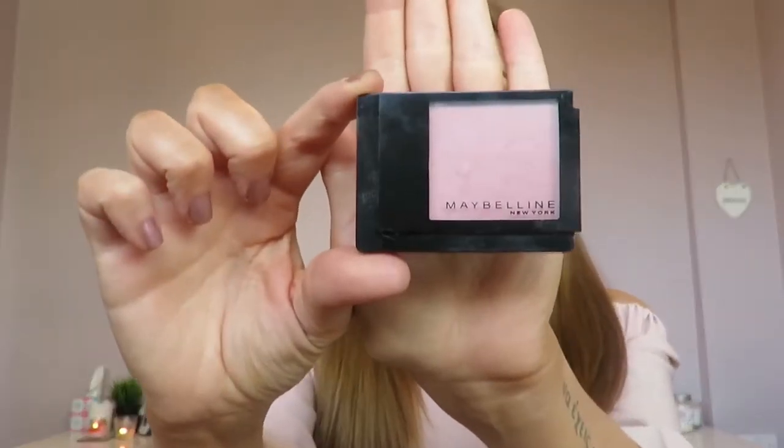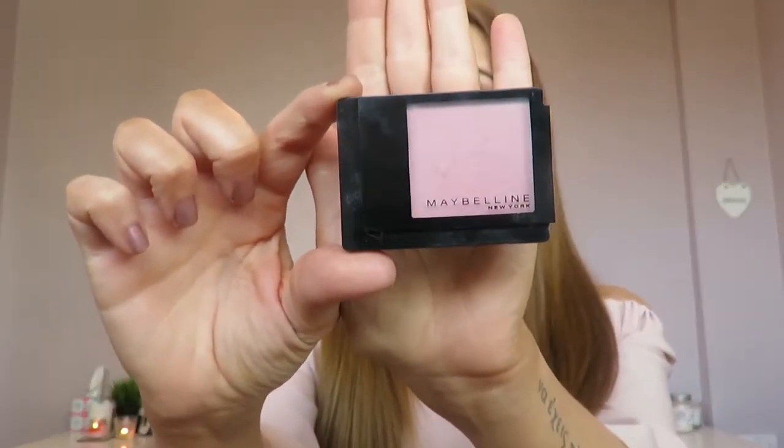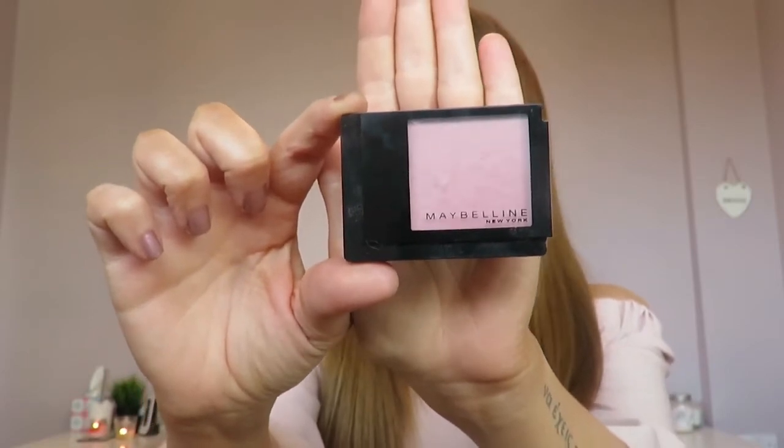Okay, staying on the Maybelline trend, we have the Maybelline New York Face Studio Blush in the shade 40 Pink Amber, which looks like this. It's just a really muted pink blush and it's nice and pale. So this one retails at the moment for £4.49. However, I got it half price because Boots have got an offer on at the moment. So if you buy one Maybelline product, you get the cheaper one for half price, which is amazing. So I've put this on today.